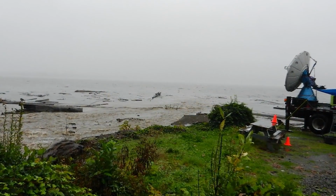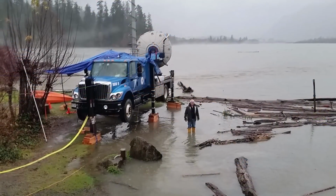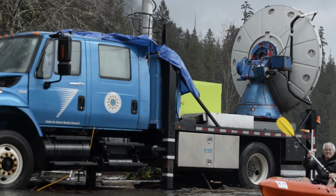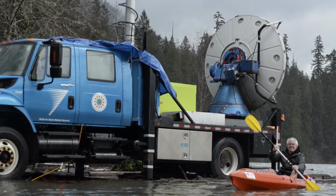We have one radar which is perched by the side of the Quinault River. In fact, it became so high at one point that they had to literally raise the radar and its truck that it sits on up several feet, and the radar operators ended up having to kayak to the radar.